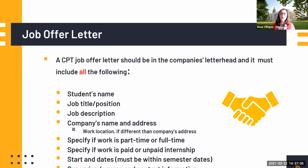So I say the job offer letter is a very critical document in the process of applying for CPT. When you receive your job offer letter, make sure it includes the following. It has to be on the company's letterhead. Make sure it has your name as the student approved for the internship or that received the job offer. We need the job title or position. If you're gonna be a nurse, nurse trainer, or whatever the company's titles are, make sure they put it in the letter. A brief description of the duties that you're going to be performing as part of your training related to your major. So something that describes what you're going to be doing.